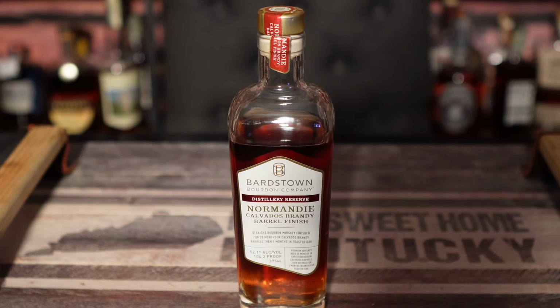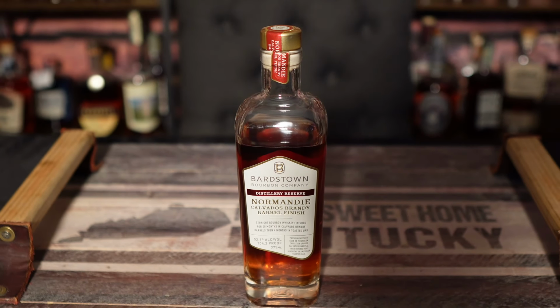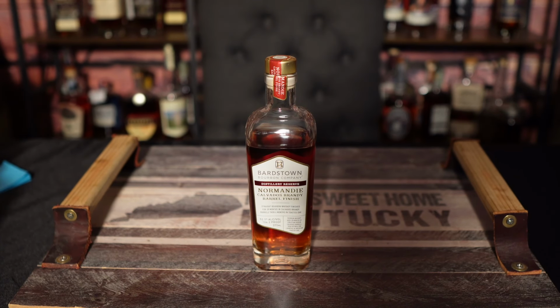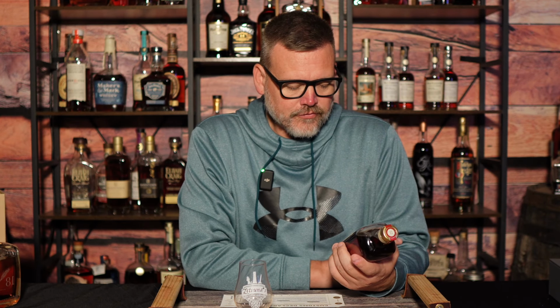Welcome back to another edition of Bourbon Kingdom. I'm David, and today we are going to review the Bardstown Distillery Reserve Normandie Calvados Brandy Barrel Finished. This is a straight whiskey blended for 24 months in Calvados brandy barrels, and then 4 months in toasted oak. It comes in at a whopping 104.2 proof. So super excited about this.